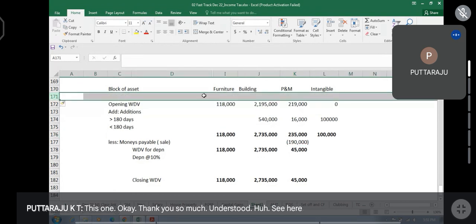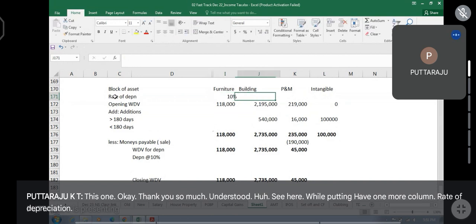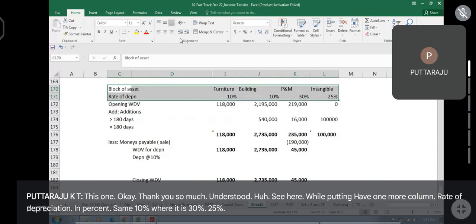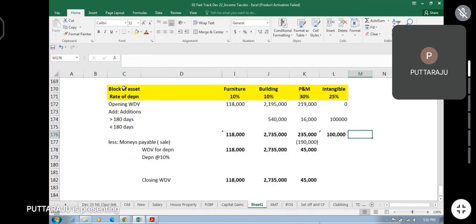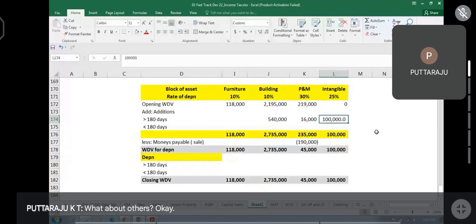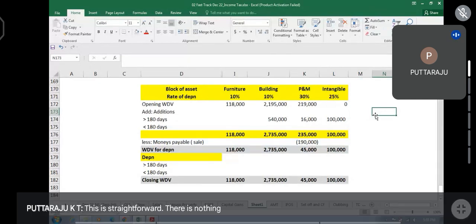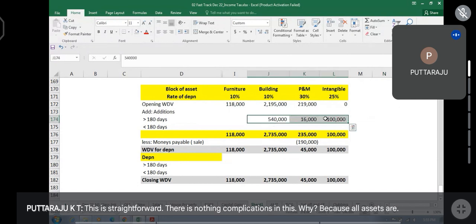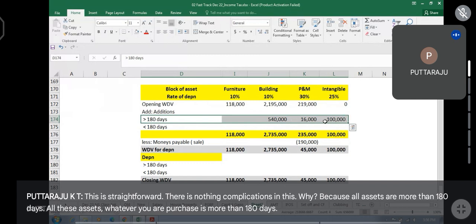See, here while putting, have one more column, rate of depreciation, 10%, same 10%, here it is 30%, 25%. Forward, there is nothing complicated in this. Why? Because all assets are more than 180 days. All these assets, whatever you have purchased, is more than 180 days. Hence, no complications at all.